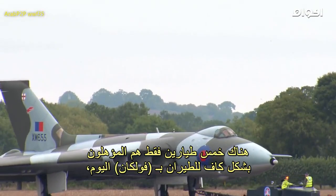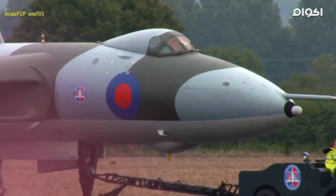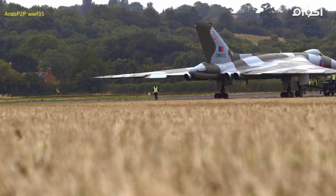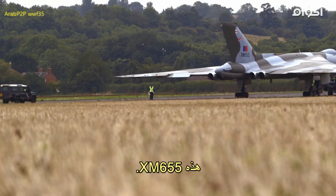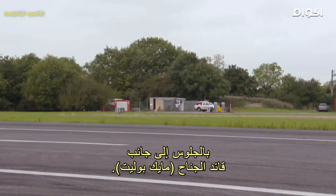There are only five pilots sufficiently qualified to fly a Vulcan today, and aviation regulations prohibit carrying any passengers. So there's only one way Guy can experience a working Vulcan. This is XM-655. Although not in flying condition, it's preserved well enough to be able to taxi fast. Guy will be allowed to experience this from the cockpit, sitting alongside Wing Commander Mike Pollitt.